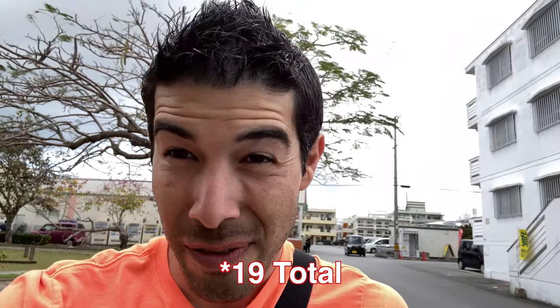So guys, I'm gonna wrap this up. It's crazy though, there's the store I started at. I don't know if you can see, it's right behind this bush. I've really only circled this block. I haven't even gone anywhere. And I've come across, there's eight there, I've come across almost 20 vending machines.